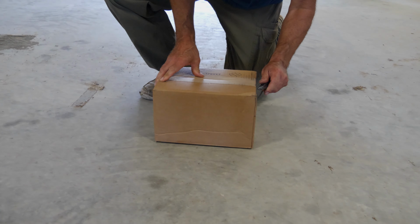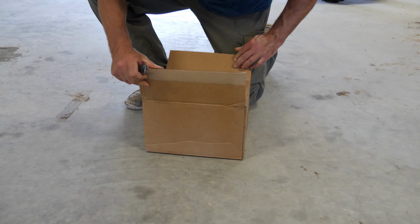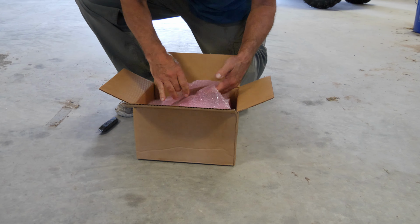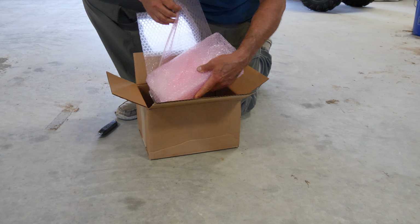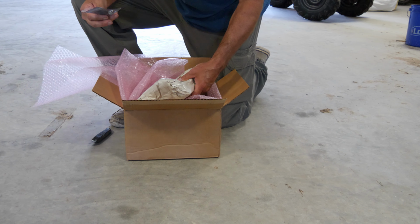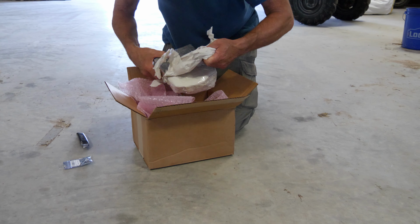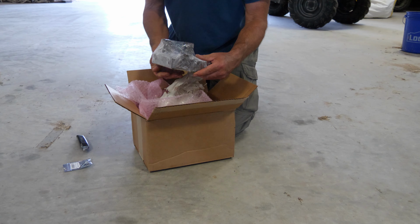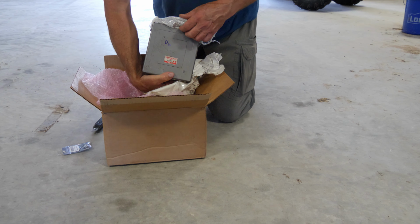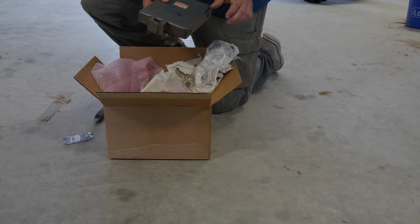Okay, here we go. The computer from Danger Dave. Ooh, nice wrapping. Bubble wrap. He sent me a little LED light. Cool. Ooh-wee. Man, that thing looks way nicer than either of mine. DD. He signed it. All right, all we got to do is plug it in.